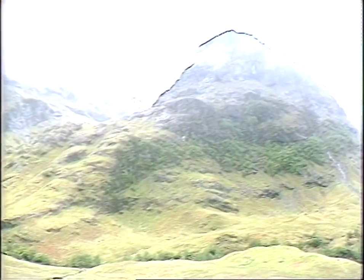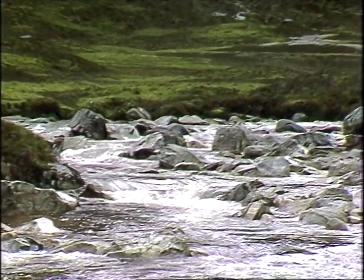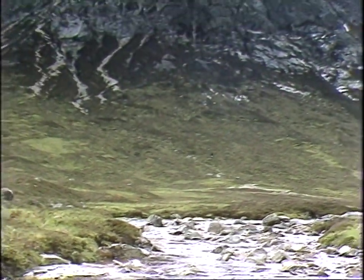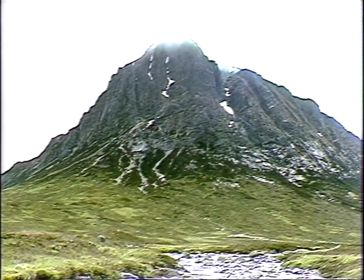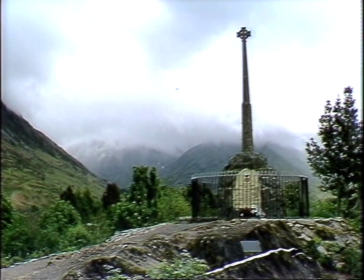A little further afield is Glen Coe, the most famous of all the Scottish glens. These brooding mountains are a challenge, even to the most experienced climbers and mountaineers, and were witness to a brutal massacre back in 1692.